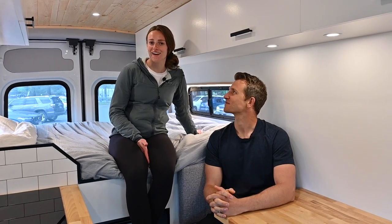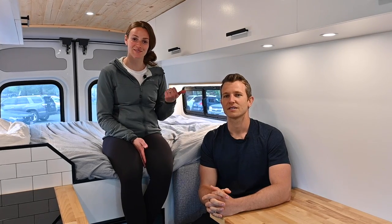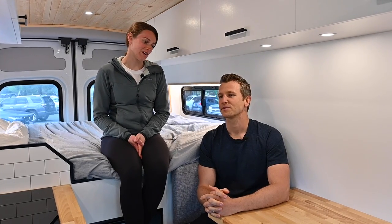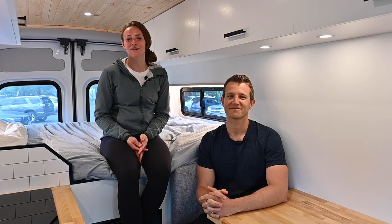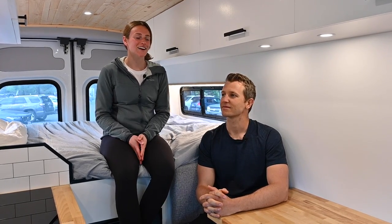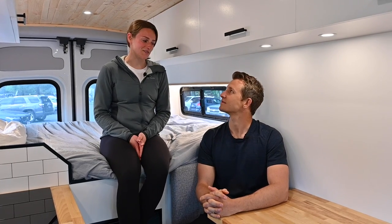So neither Tim or I had much building experience prior to our first van. This is our second one, so we had experience from that one. But also growing up, Tim and I both had very handy dads. So we learned a lot from them in terms of just like carpentry. Tim's dad is an electrician, so he learned a lot about like the electrical systems. So that was very helpful.